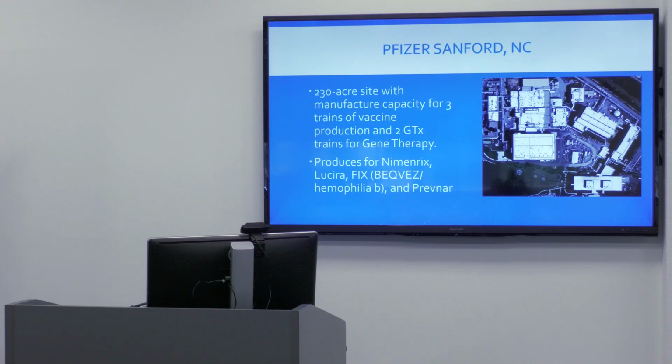And finally, another product that they mainly focused on was Lucira, which they had recently acquired. Essentially, it is a mini PCR. So it is an at-home test kit for both COVID-19 and influenza. I think both influenza A and B, which is rather impressive. So they actually produced several of the buffers, and I think some of the primers for that product, and that gets shipped off elsewhere in the U.S.